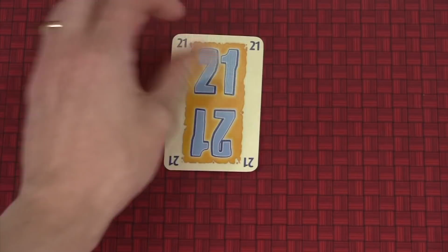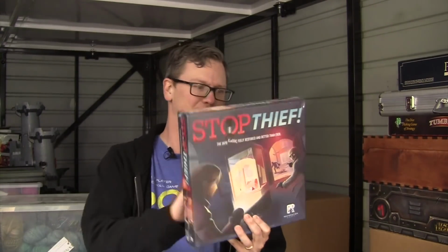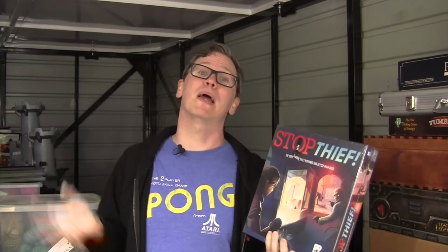Number 21. Stop Thief. This is the new 2nd edition. I haven't broken into it yet. That just sort of revises things just a little bit. Stop Thief has been a tremendous hit with my family, especially my eldest child, the 12-year-old. It is a hide-and-seek game with multiple different modes.